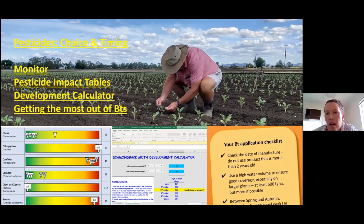In summer, a generation might be 10 days. In winter, it might be 40 or 50 days. And that plays into when we're next rotating into a new mode of action. And it might mean that we actually do 2 back-to-back BTs before rotating into a new mode of action, depending on what that generation time is.